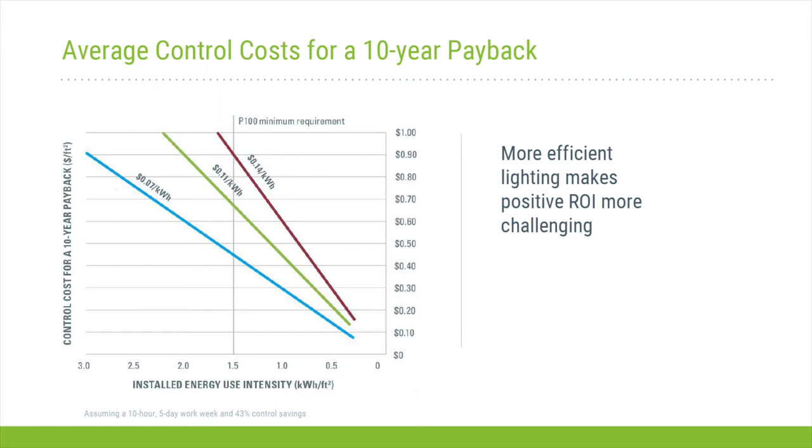What's important to see is that as your EUI, which is your x-axis, gets lower, your costs also have to get lower. The reason for that is that you have less material to work with, and by material, I mean energy. And so if you can't monetize those savings, you just can't. Your cost of controls have to get lower as well. So that's why those three lines are all angled.